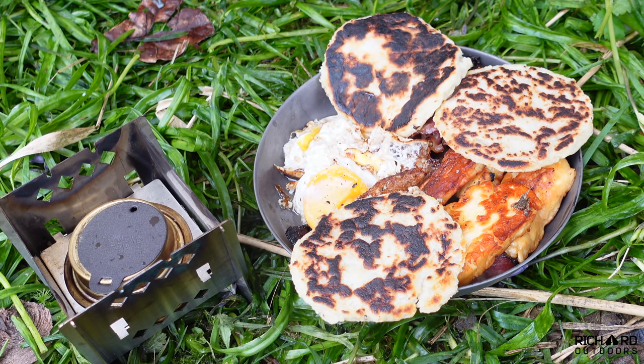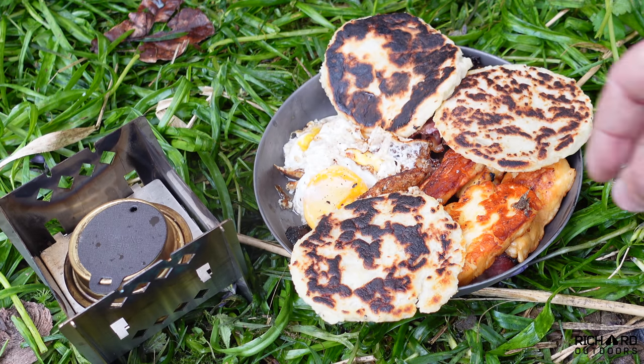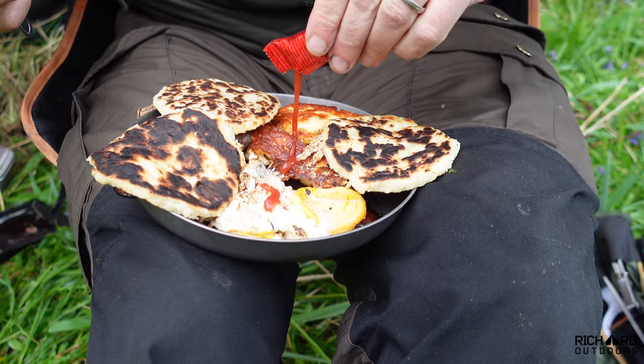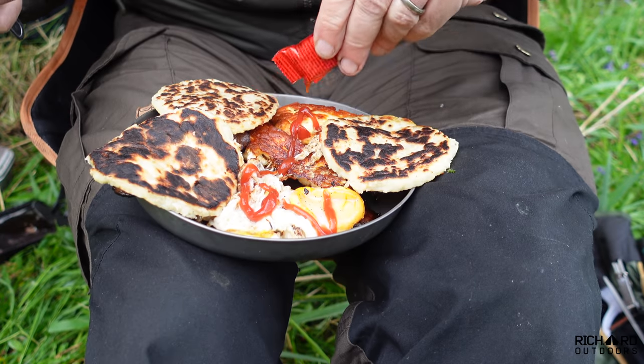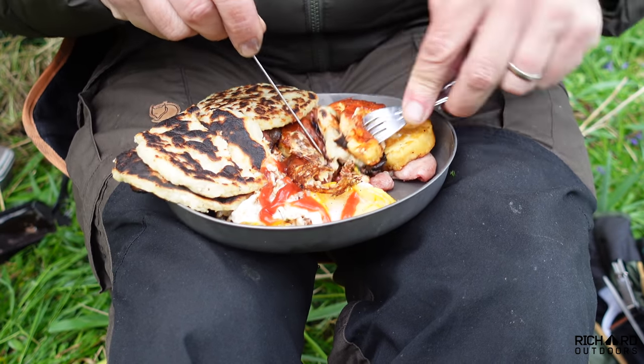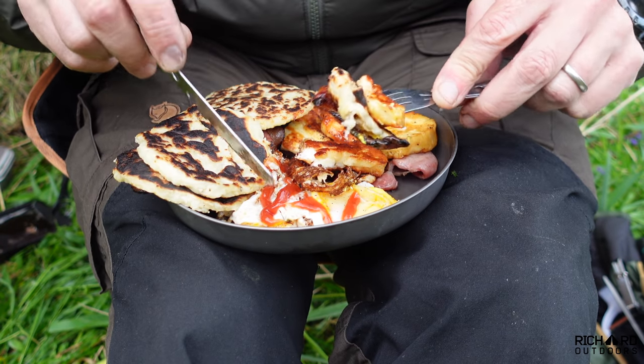And there it is. Well, looks a bit of a dog's breakfast, but especially with the bit of ash in there. But I'm going to enjoy that. That's tatty scones, halloumi, homemade bacon, free-range eggs from the farmer just around the corner who supplies them, which is great. And yeah, I'm looking forward to that. Let's see how we do.